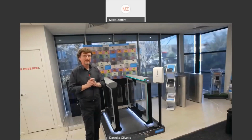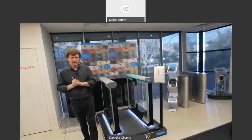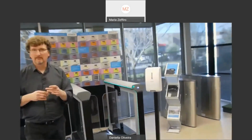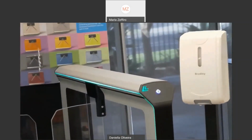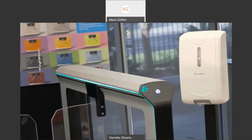So naturally, everyone at the moment is very interested in contact-free entry systems. This style of wing barrier has the advantage over a traditional tripod or a turnstile barrier, as the barrier wings operate automatically without needing to touch them. Activation of these barriers can be done through any standard type of access control.